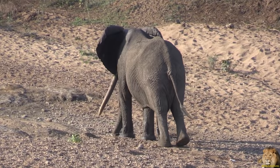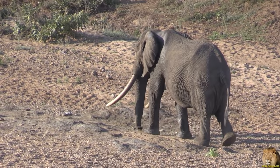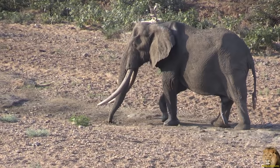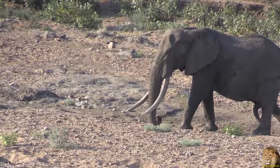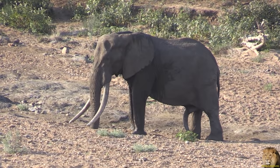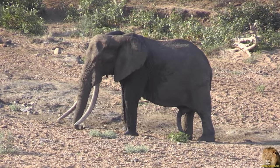This bull was first sighted by Section Ranger Robert Bryden in 2009. At the time, he was considered a worthwhile bull to monitor. The ivory lacked significant length, but given his young age, it was decided to monitor him. Very limited sightings of him were submitted in the upcoming years.